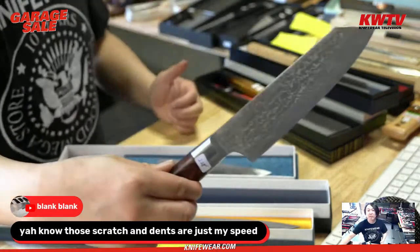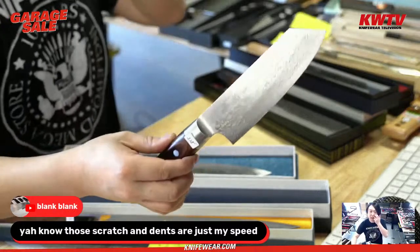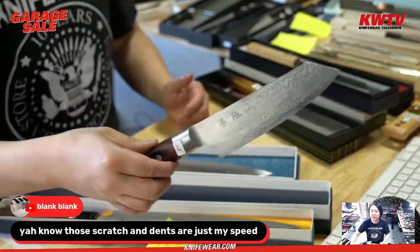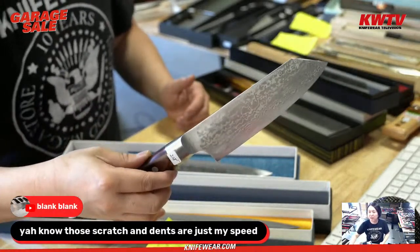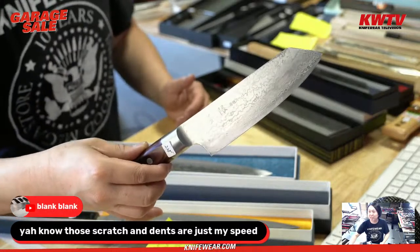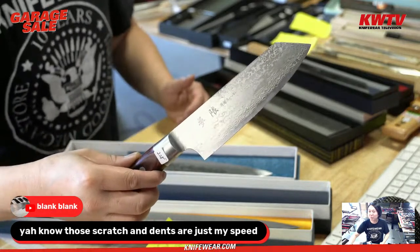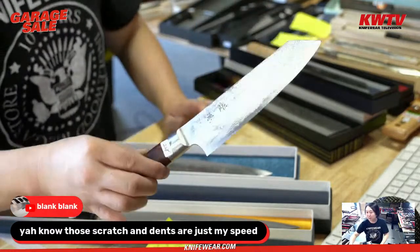No. Up to 50% off. Yeah, they vary. They're anywhere from like, what, 30, 35 to 50. Yeah. All right, so here. Mugen, it used to be a Nakiri. It's got a huge chip on it, so I worked on it and made it like a bunka. Nice finish.